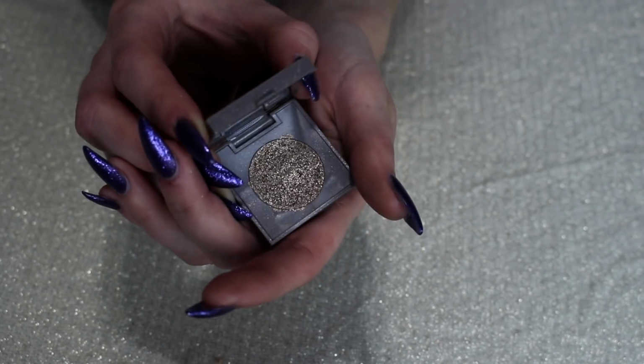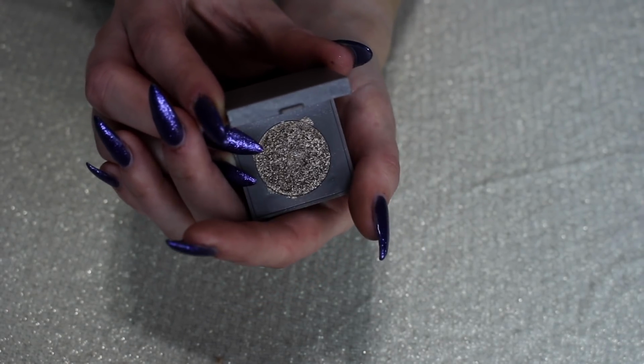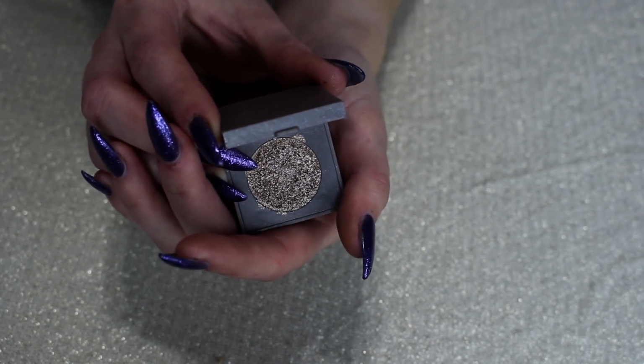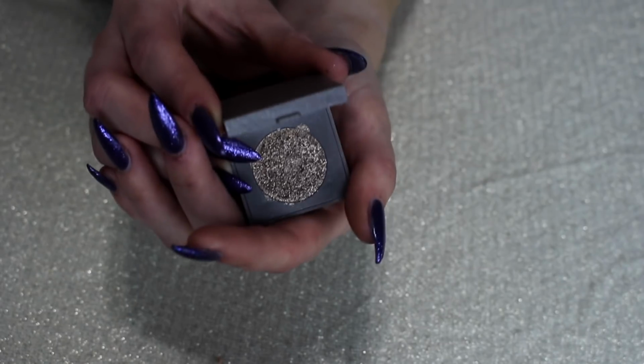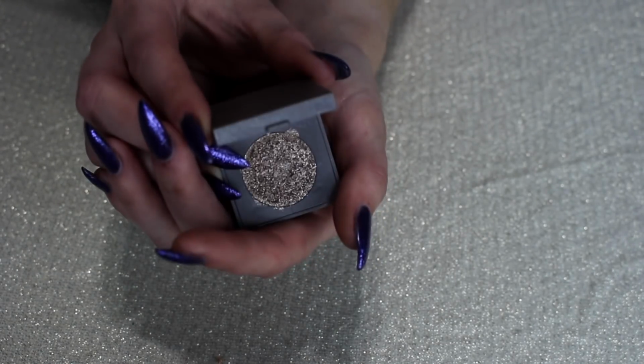I'm torn with this one because this cool toned, smoky, grayish brown is really pretty, but I just don't know how often I would use a glitter this color. I don't think I'd use it very often. I think if I'm gonna use glitter, it needs to be something a little bit more special than this, so I'm gonna give this one to a friend as well.